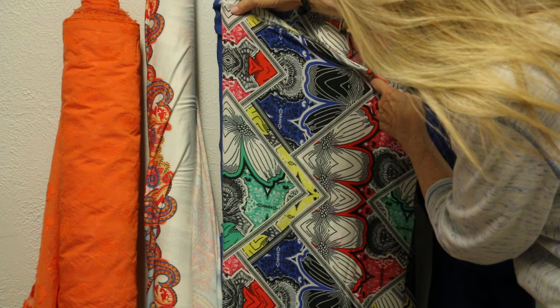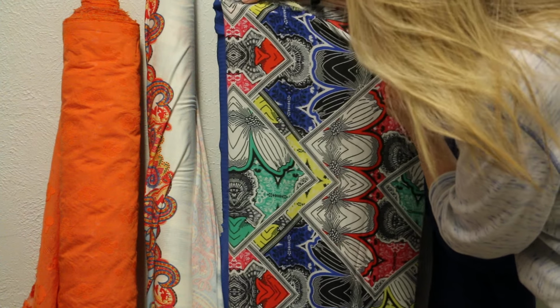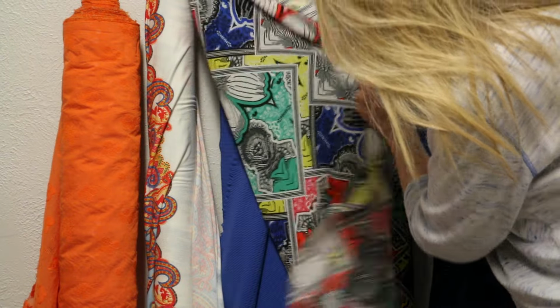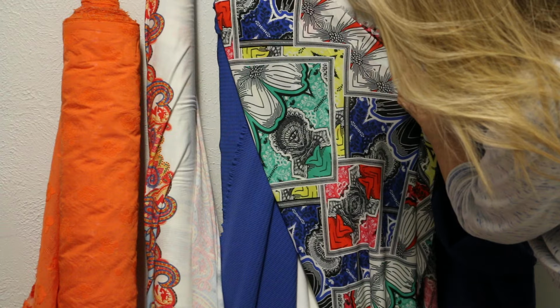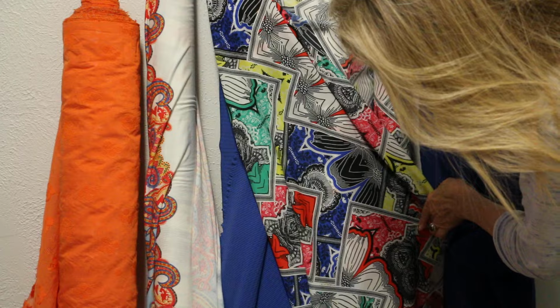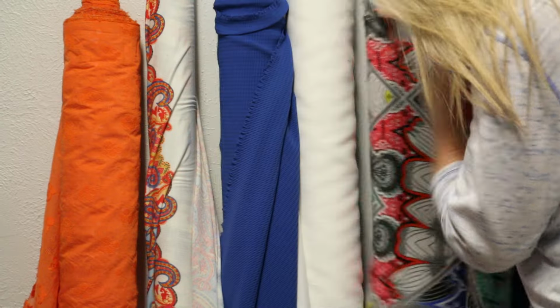We've had this before. It's a Cavalli classic. The word Cavalli is written on here. It is a stretch woven. It's 100% viscose. There's the word Cavalli right there. On all the reds, right in the corner of the red, it says Cavalli Classics. Anyway, beautiful piece of fabric.